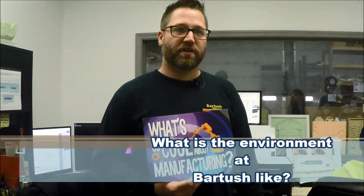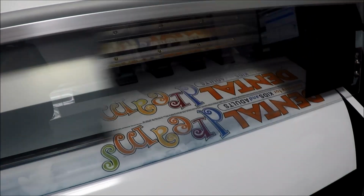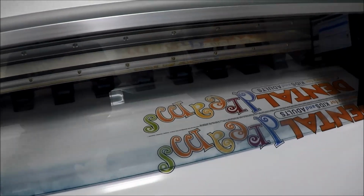The environment here at Bartosh Signs is unique. I mean, because of that, the people that we have here are mainly artistic in some way, shape, or form.